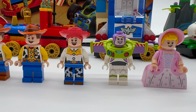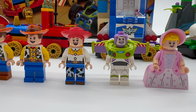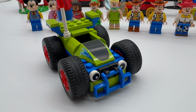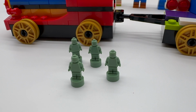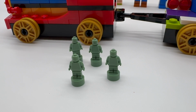Even though the LEGO Toy Story Celebration train and RC car only comes with 4 minifigures, it does come with a few additional characters. The biggest one, of course, being RC, that we'll talk a lot more about when we look at the builds of the train. We also see this printed piece that represents Bo Peep's 3 sheep. And we see these 4 micro-scale figures painted in this green to represent the little army men.